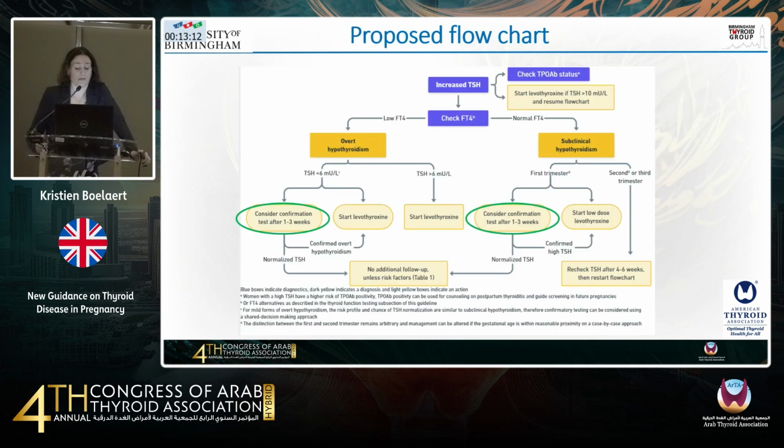Again, it's in draft form, but if you have an increased serum TSH, then it's appropriate to check TPO status, because we know that those who are TPO positive and have a raised TSH are more likely to progress. Like in anyone, if TSH is increased, you would check free T4, and if this is low, then you have overt hypothyroidism.